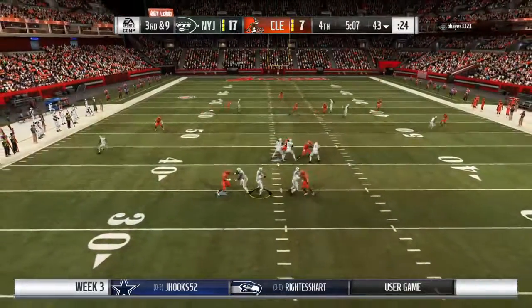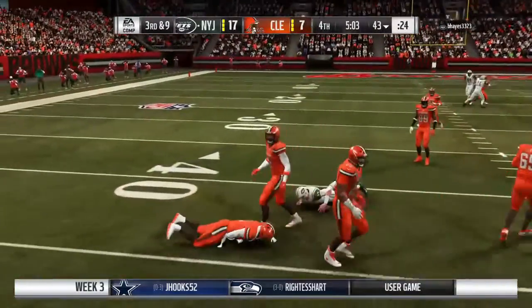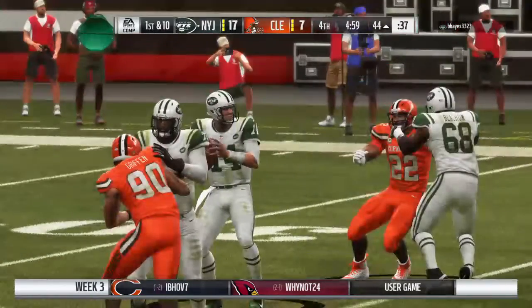Throwing here on third down. Darnold buying time to his left. He can run for it, and he will. That's good for a Jet first down, a gain of 13.